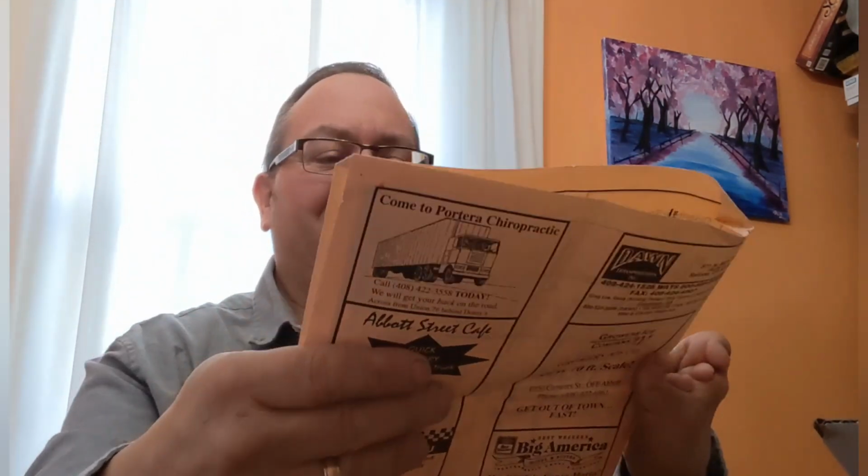Abbott Street Cafe, Growers Ice Company. They got a 70-foot scale. Nice. Awesome. That's really cool. Never seen one of those before.